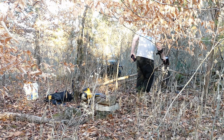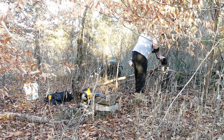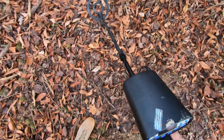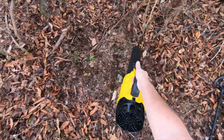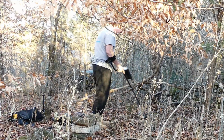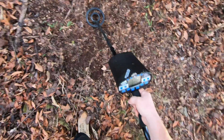So chances are it's picking up some type of metal. It's not a very good metal. All right, so we have a depth of 2 inches and a target of 55. So I'm going to blow this area here, and then I'm going to grab my pinpointer. And I can also put this on sniff. Let's see. Might have just blew it away. Go figure. Alright, let's see what we got here.